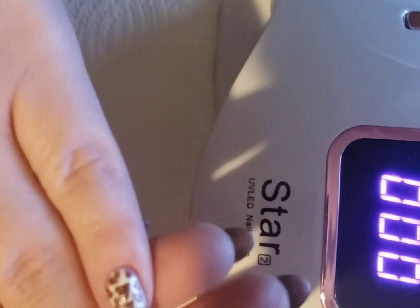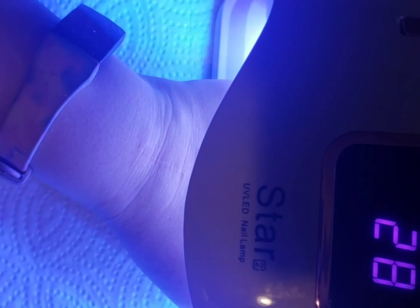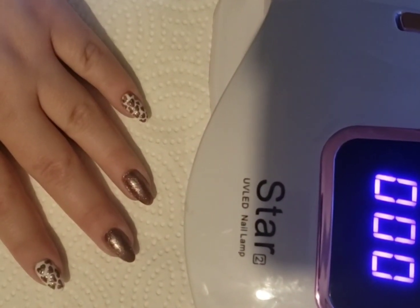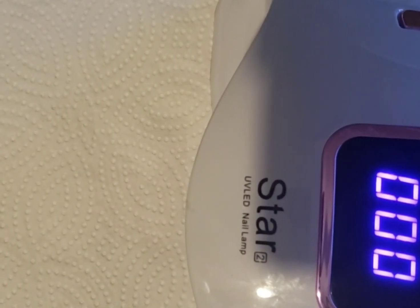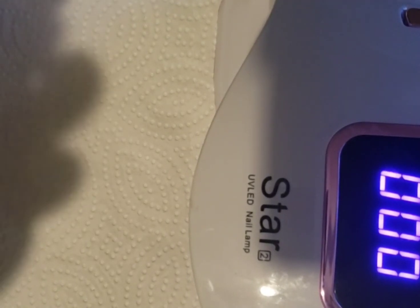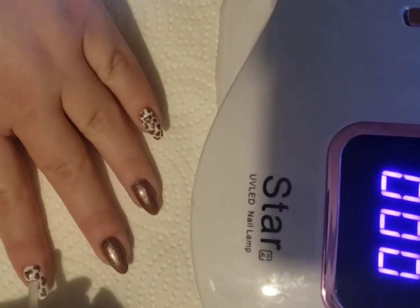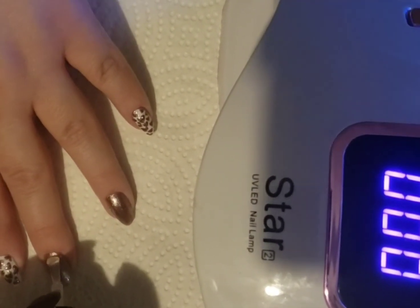Now I'm going to cure that in the light for 30 seconds. Now I'm getting out Young Nails Manicure top coat, and I'm just going to put a nice even layer over all 5 fingernails, and then I will cure those in the light for an entire minute.